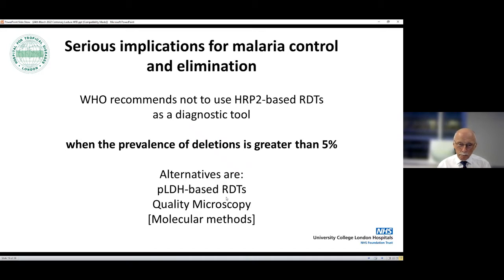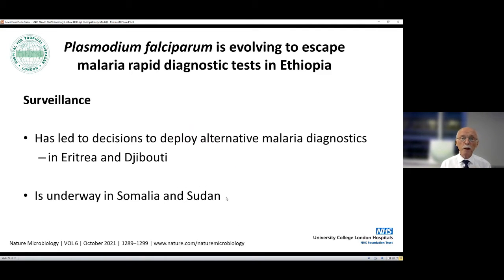So we badly need better LDH-based RDTs. Quality microscopies are difficult to get and retain, and they're not well spread out in the areas where it matters. And molecular methods are great, but who can afford those in a poor country as a daily test? So the implication of this could be very bad if we're not very careful.